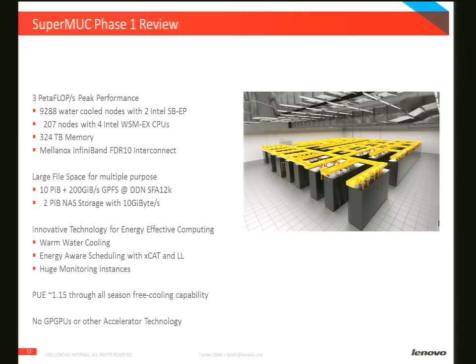two different file systems. One is based on GPFS and DDN storage, a parallel file system with 10 petabyte storage and roughly 200 gigabytes per second I/O bandwidth. The other one is based on a NAS filer, which is NetApp, so that's a long-term file system. And that is what I mentioned. That's the goal of LRZ.